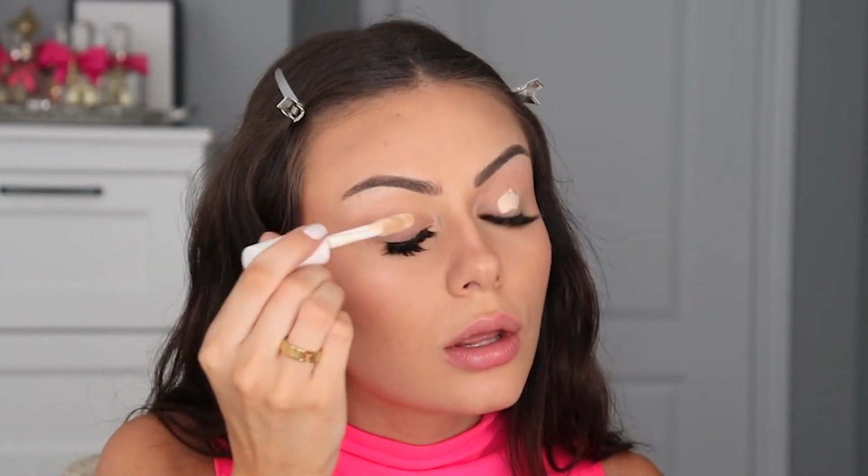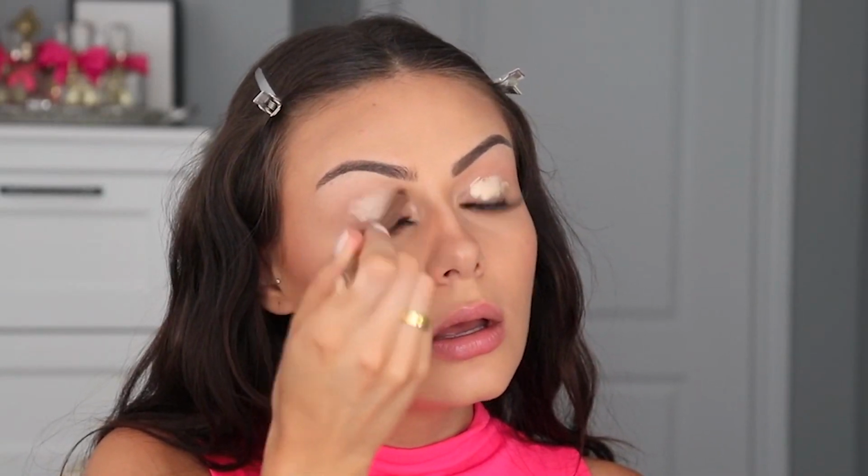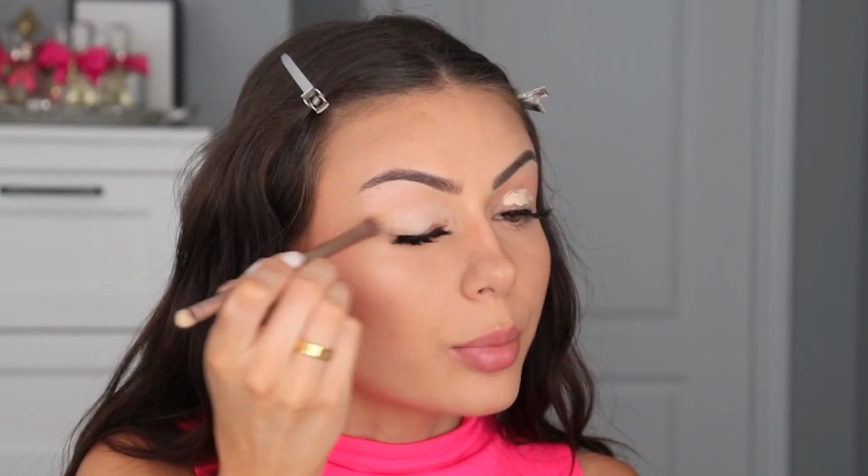First thing I'm gonna do is go in with that concealer and prime my eyelids. I really wish I had a pink base right now just so I can really get a vibrant pink, but I don't have that because I always do nudes. So this is super weird to me. But I don't have a pink base, so this concealer will have to do. And I guess we'll see how pigmented the eyeshadows are.